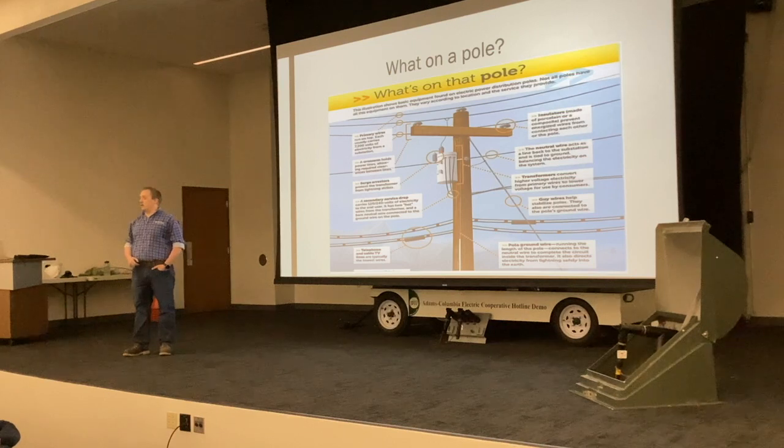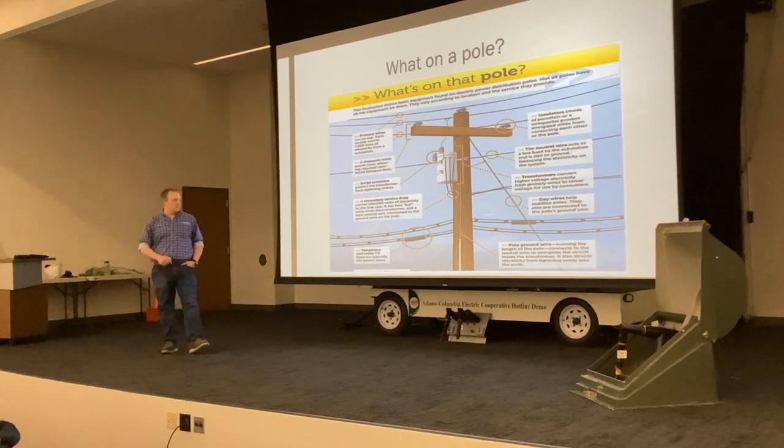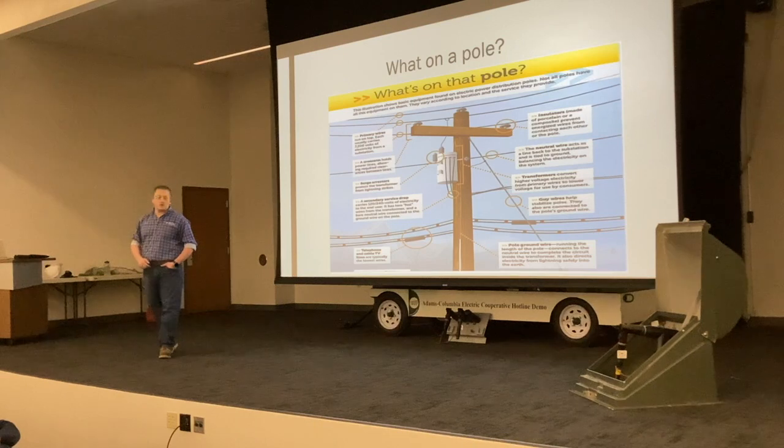And we're a rural cooperative. If you can imagine it, there's a lot more of this in a city if you're working around there. So be keeping your situational awareness before driving underneath cable TV or driving underneath any wire, that you have your clearance.